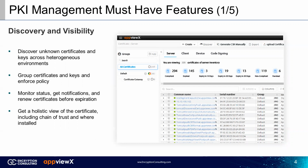The ability to group the certificates and keys and establish policy that you can enforce. Those policy structures would define what are the acceptable certificate authority issuing entities, your cryptographic protocol, policy structures, bit length, key signing algorithms. In addition, your monitoring status, the ability to get notifications about certificate renewals prior to expiry. And lastly, the holistic view of your certificate, which would include the chain of trust and where it's installed. So the certificate authority that issued the instance, the asset, and where the asset resides on its SSL TLS listener.